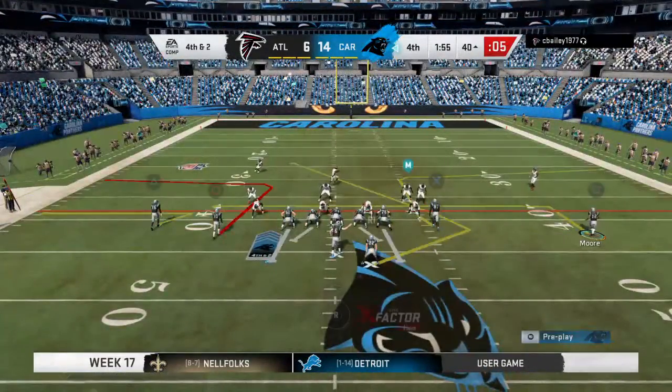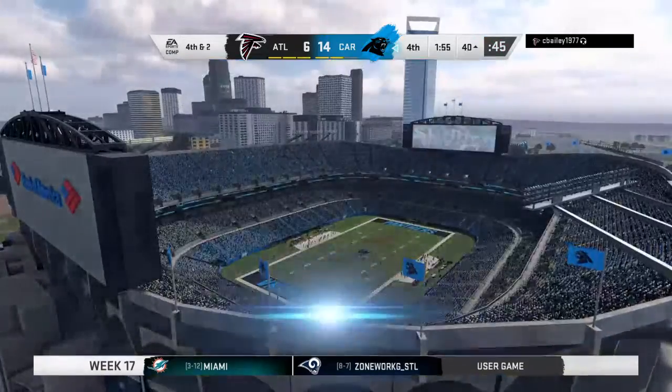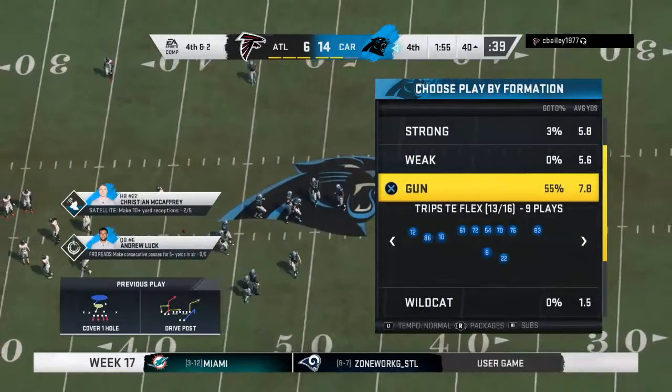11V. Call. 22 jet bomber. Now the Panthers going to use the first of their timeouts. That'll leave them with 2 remaining. We'll be back after this.